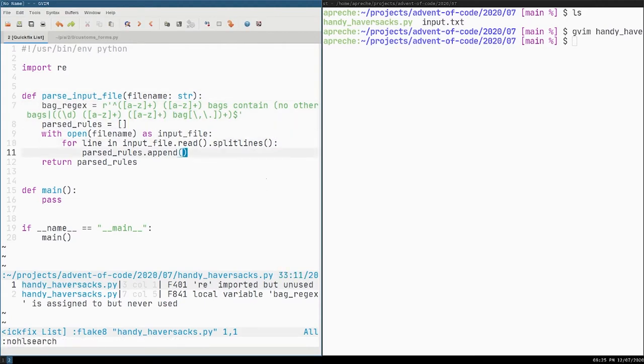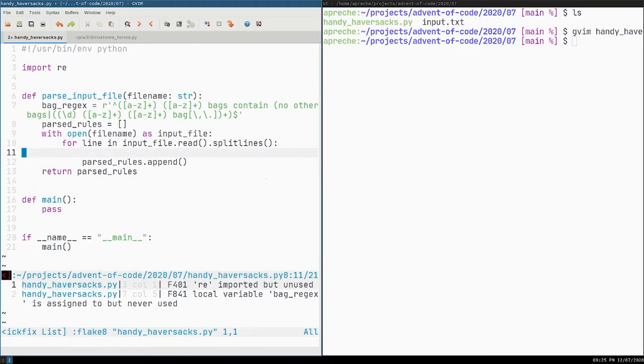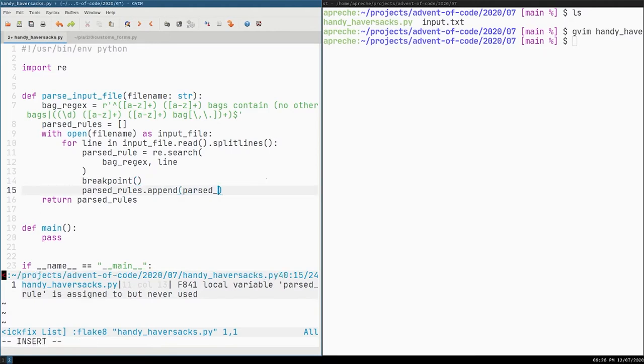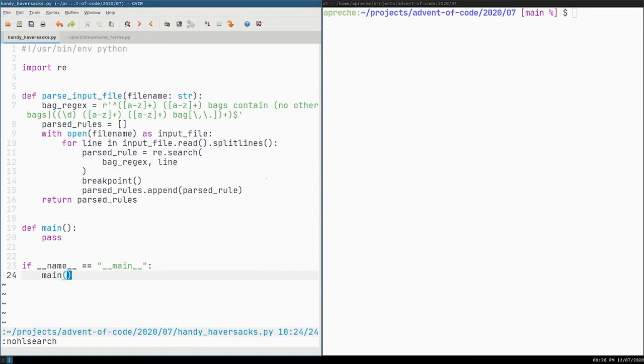Yep. Okay, so then the function to do this was search. The parsed rule equals re.search, and it's going to be the pattern first, the bag regex, and then the line. Cool. Let's just do one here, and let's run it just to test. Let's get this regex right first. That's our step one. That didn't do anything. It's because we're not calling anything, that's why.